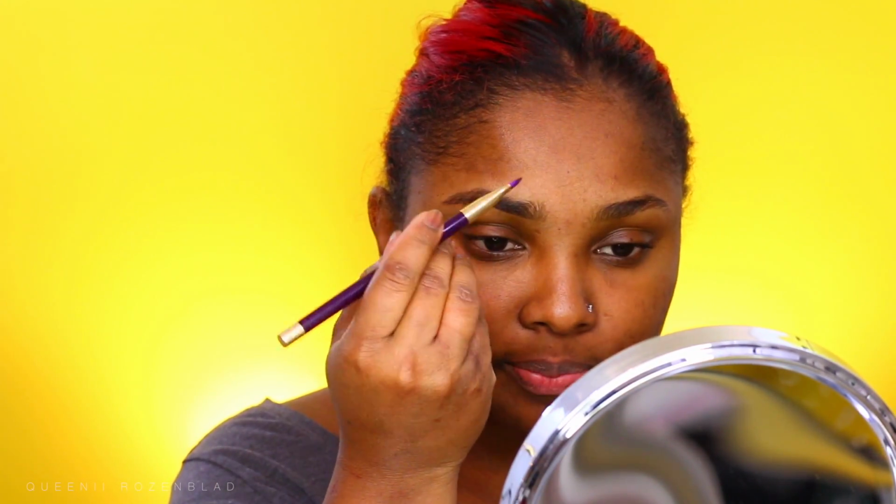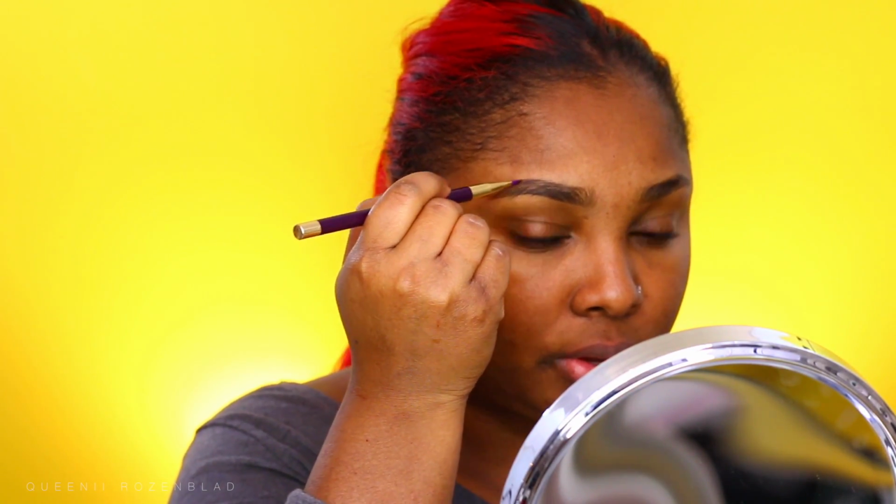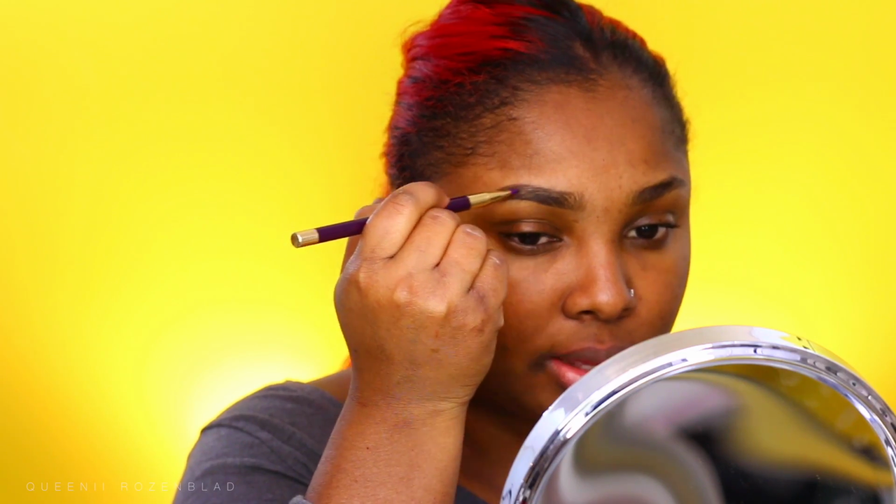But yeah, so you can definitely check out the e.l.f. one. I really like it. It lasts a good amount of time for the price, and you can get it in Walmart. But if you can go to the e.l.f. website and buy it, you know, that would be good too.